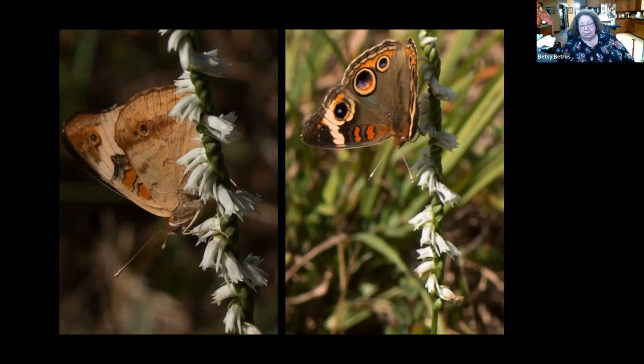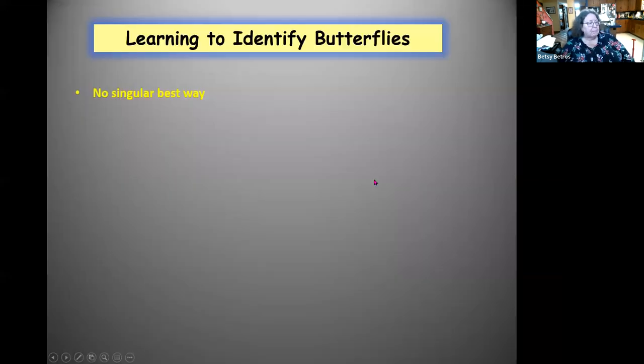And I've never seen any other bugs on ladies' tresses, but at least it was cool because I saw that and I was like, wow, that seems unusual. So at least I got it documented. So it's fun. So learning to identify butterflies, there's really no singular best way.